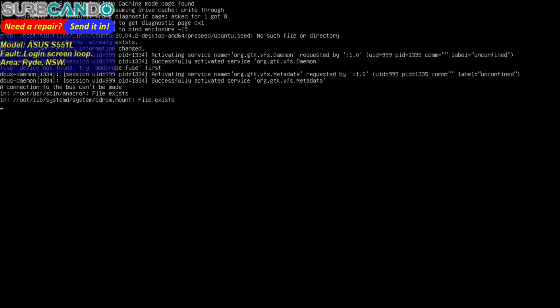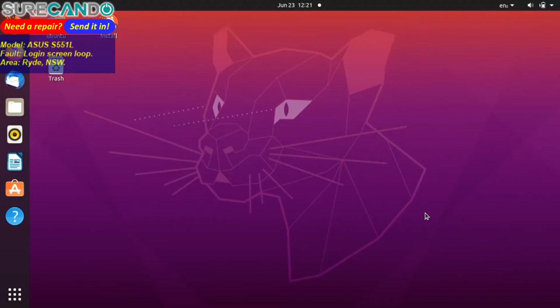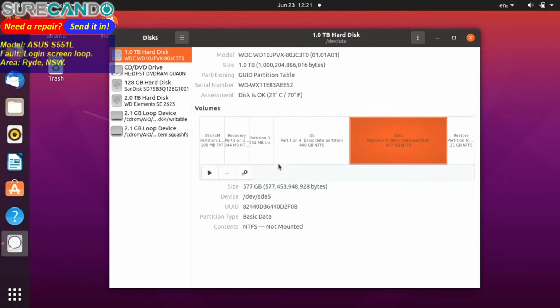We'll connect the HDMI. Okay, let's have a look. See if the internal hard drive is good. Okay. So it's got two partitions. Let's see if they both have data. So 0% full. They haven't really used this one.